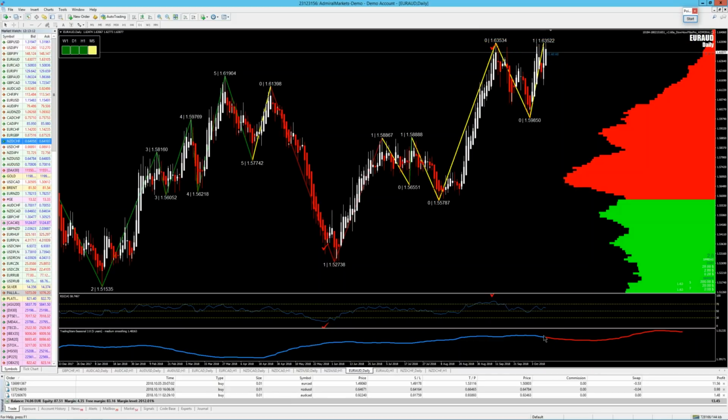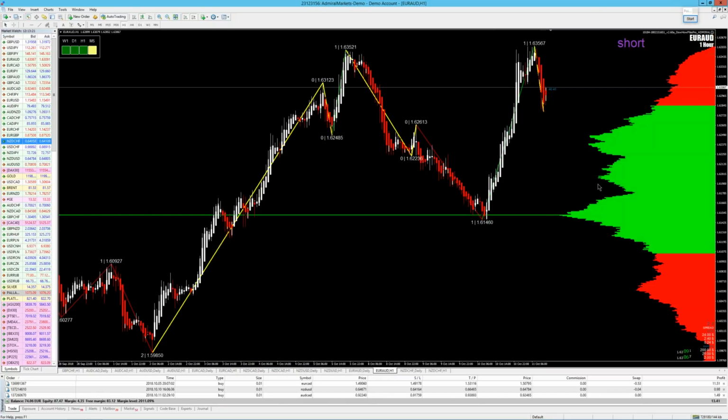And you can see the seasonals are a little bit rising down, or decreasing down here. And this is the reason we want to show the hourly chart. And you can see the point of control is below us. And now we are waiting for a trend.